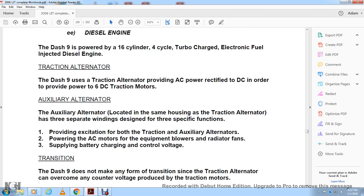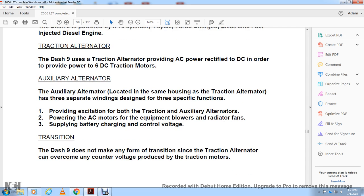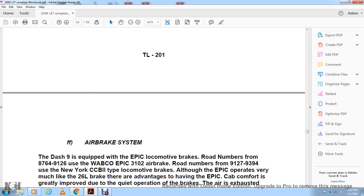Alright, auxiliary alternator. The auxiliary alternator, located in the same housing as the traction alternator, has separate windings designed for three specific functions: power, excitation, and both of the traction auxiliary alternators powering the AC motor with the equipment blower, the radiator fan, supplying battery charge and controller voltage. Transition, the Dash 9 becomes any form of the transition, same with the traction alternator, come over the counter voltage produced for the traction motor.